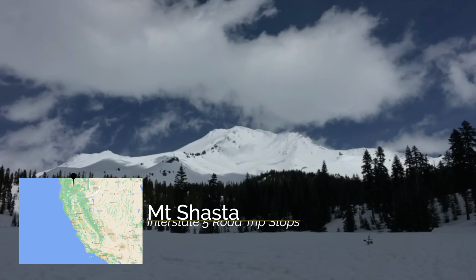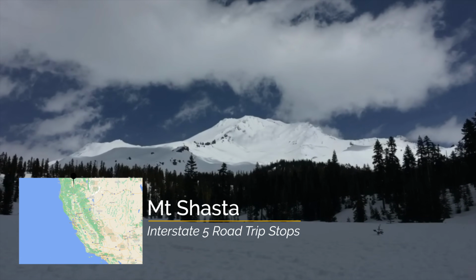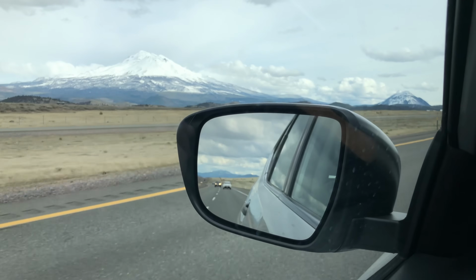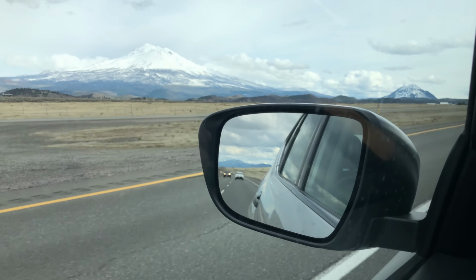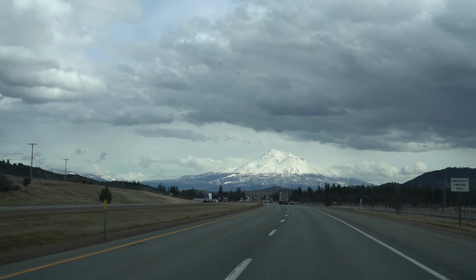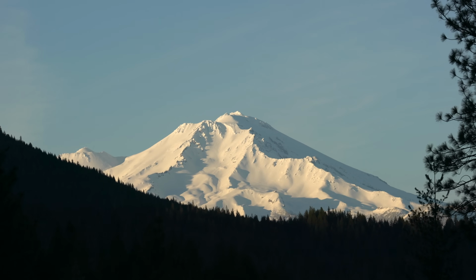My next recommendation is Mount Shasta. As you leave Dunsmuir, you'll make it to the town of Mount Shasta, which has the famous volcano with the same name. If it's clear, you can see the mountain peeking out from the highway as you drive, and there's a sign to overlook where you can get a good view.